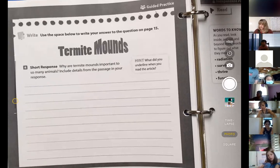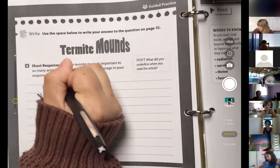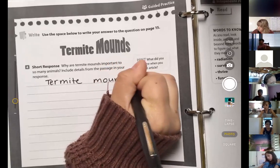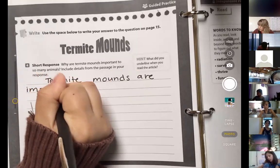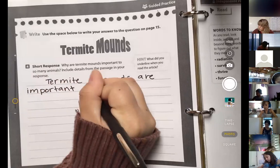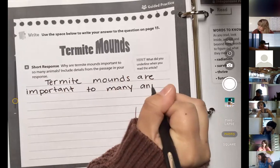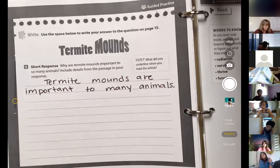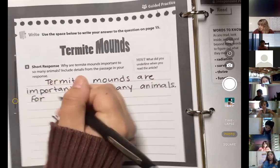Okay, so for example, here's how I'm going to start it. I'm going to say, termite mounds are important to many animals. Right, so I'm restating that question. Termite mounds are important to many animals. Then I'm going to use a really good transition word. I'm going to say, for example.